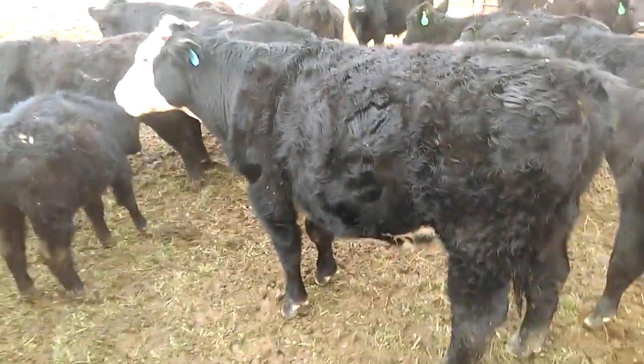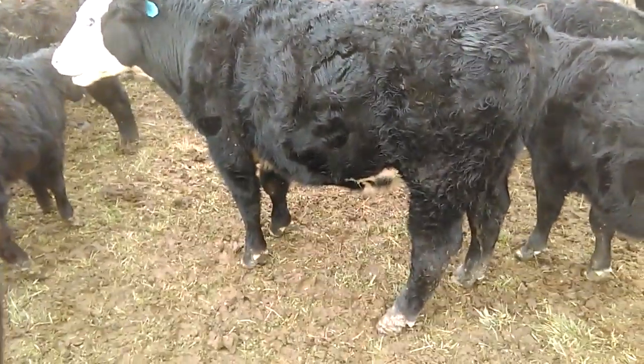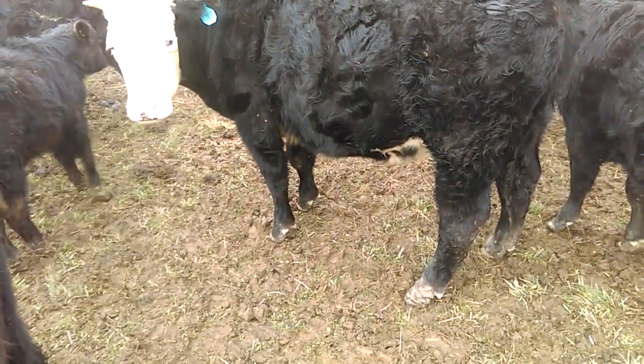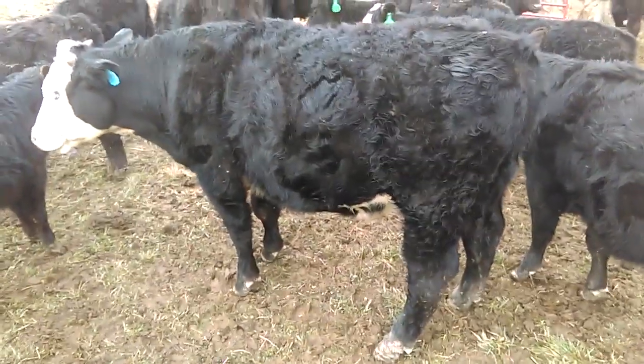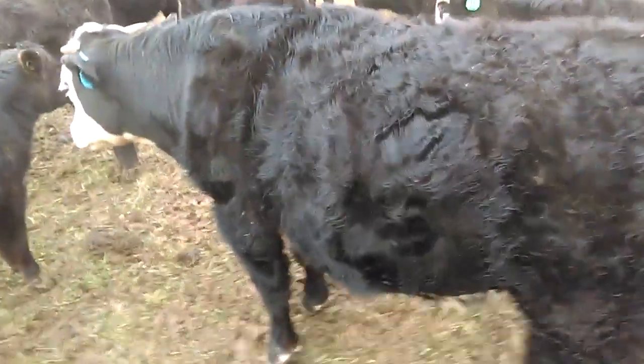Here's a big old steer. This is last year's calf. He is, well, I guess he'll be 2 this year. He's 2 years old. He's a 2018 calf. Looks good though, don't he?